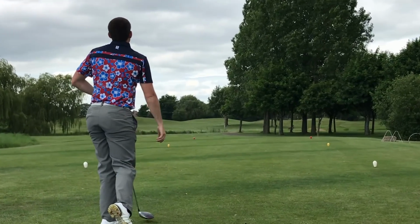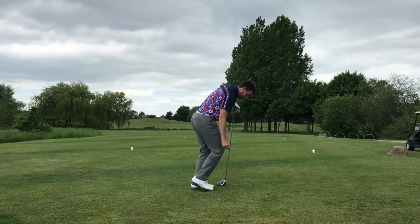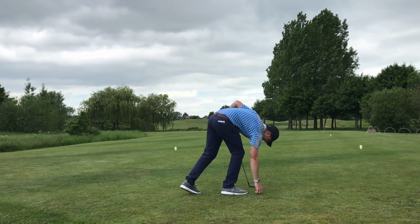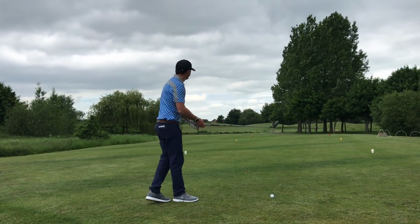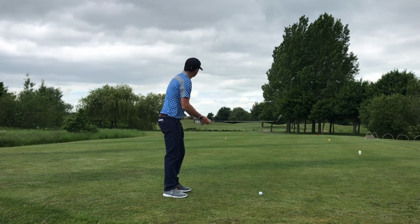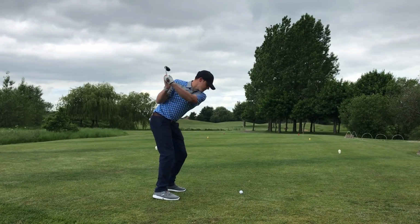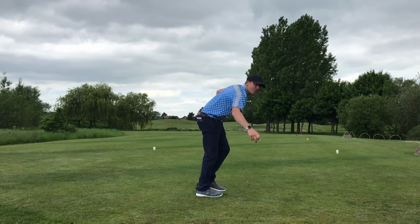Super ball. Yeah, she's right. Follow that then, George. What are you planning to do here, George? Not put it in the trees on the right. Yeah, nice rhythm that one. Good ball. That was a better one. Keep that one.